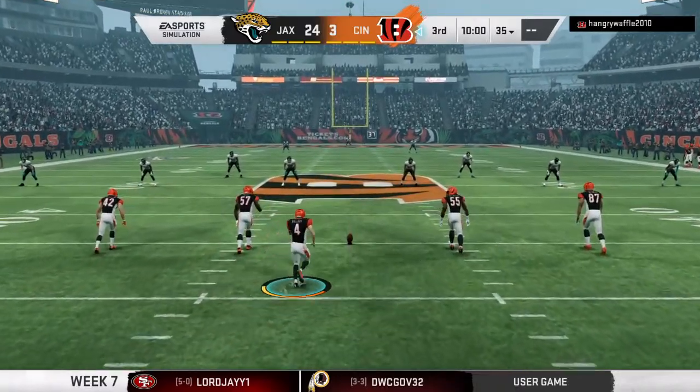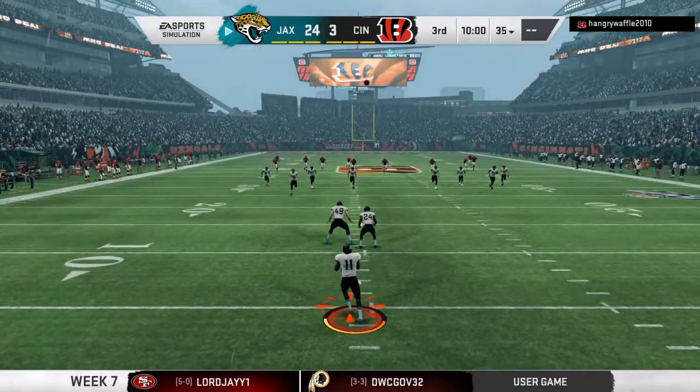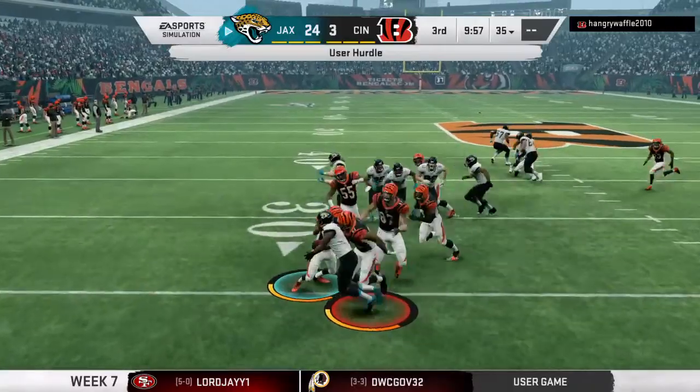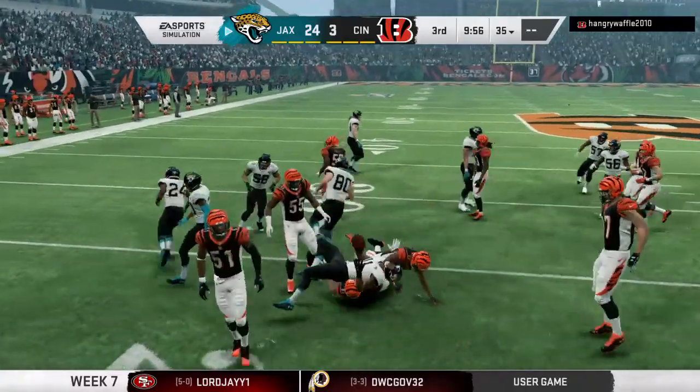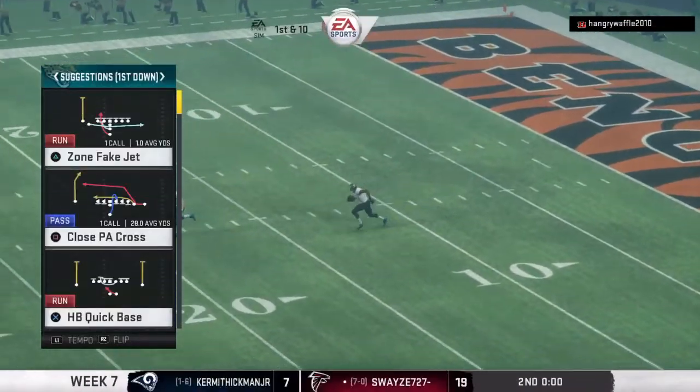Forecast calling for more of the same. The rain set to continue as we are underway in the second half. This one fielded at the 5. A little track jump. And not a bad return here. He gets it out to the 25-yard line.